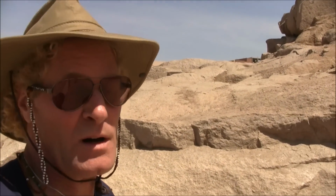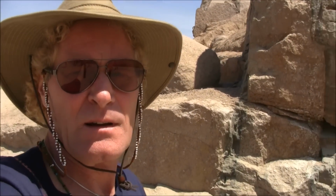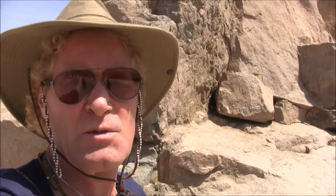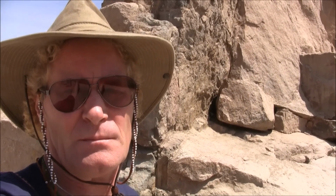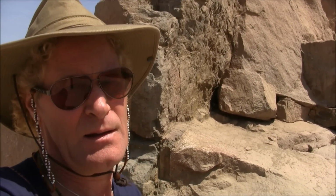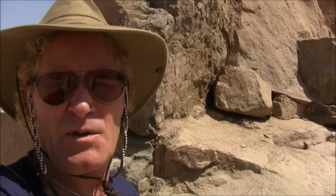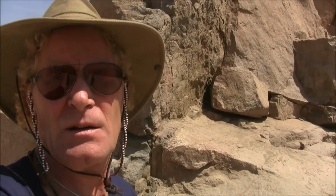This is the Rose Granite Quarry at Aswan in Egypt. And this is where we will see the unfinished obelisk. In fact, two. The main unfinished obelisk, which is quite famous, is estimated at 1,200 tons in weight. So we're going to have a look at that. We're also going to look at different ways that the granite was cut.